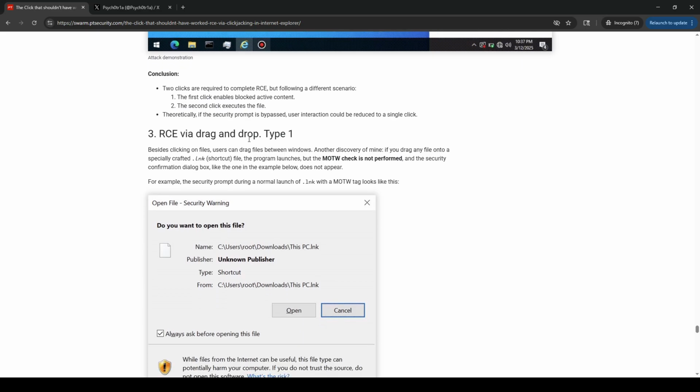RCE via drag and drop. Now we're getting to the fun part. Besides clicking on files, users can drag files between windows. I'm sure there are so many problems there in old IE.